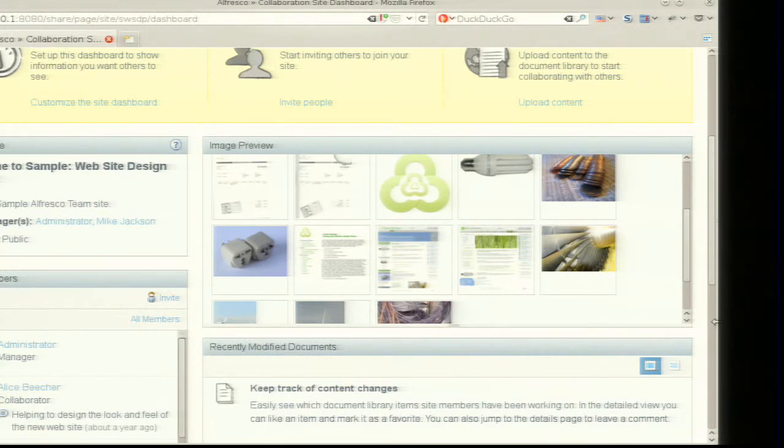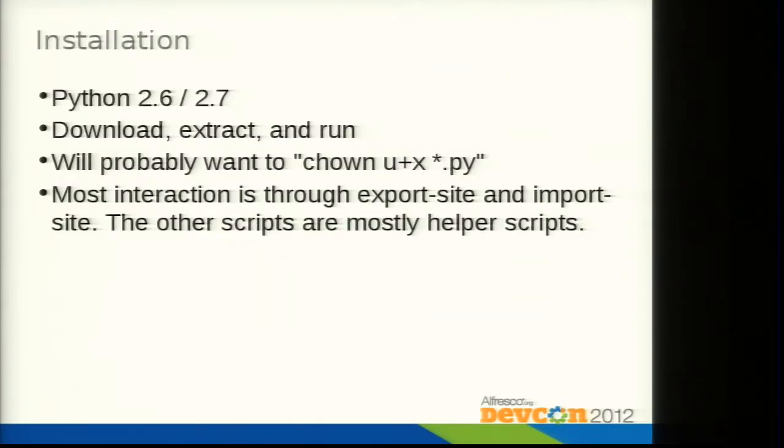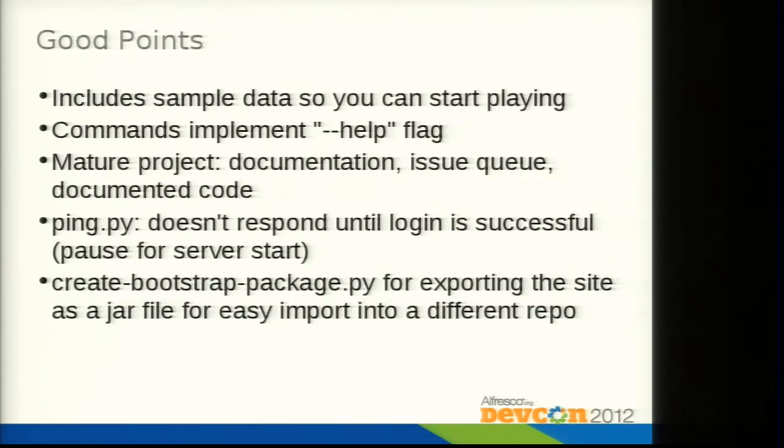To wrap up, it takes Python 2.6, 2.7. It really is download, extract, and run. It's very easy to set up. You can call every script with Python at the front, or you can make it executable. I of course prefer to make it executable. Most of the interactions are through that main site script, I explained all that. Help flag, create all that. Oh, you can create a package that'll export a site as a jar file, so it's easy to move it from one Alfresco to another.